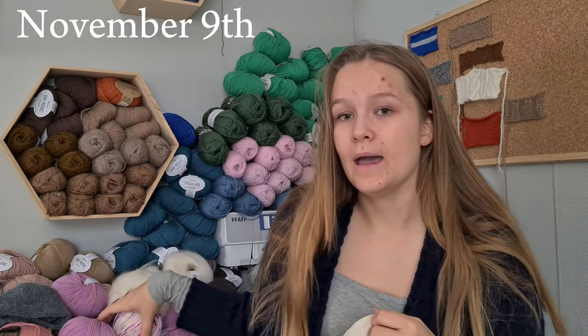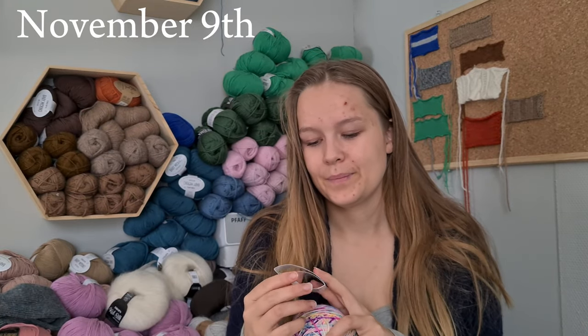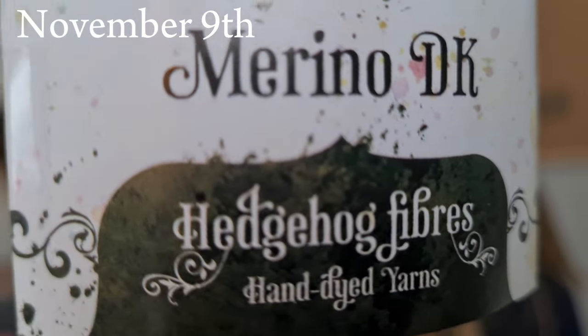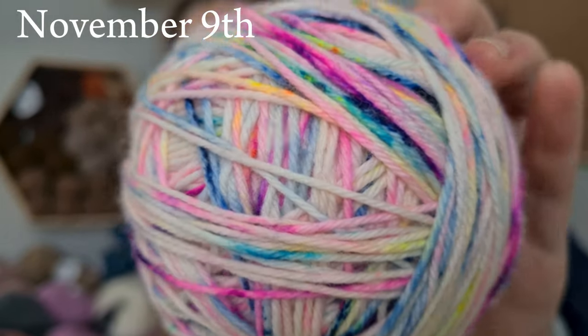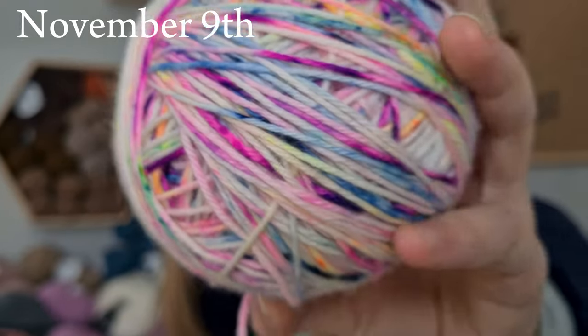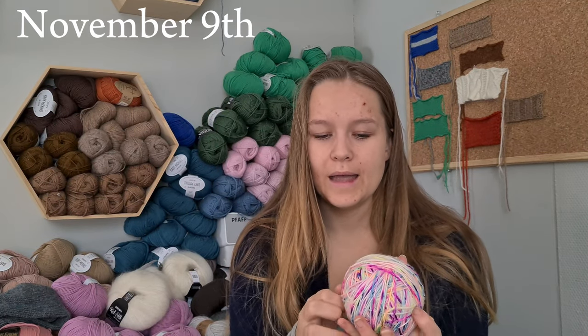And then I have this skein here. As you can see, it's not active yet, but I'm going to cast on immediately after filming this. And this is Merino DK by Hedgehog Fibers, in the color Mayday. As you can see, it's just a beautiful skein with lots of colors, so I'm super excited to work with this. And since this is such a colorful thing, I think it's going to be a really cool hat. I only have one hat, and that's a bit too little for the climate where I live, so I'm going to make myself a hipster hat using this, and I'm super excited.